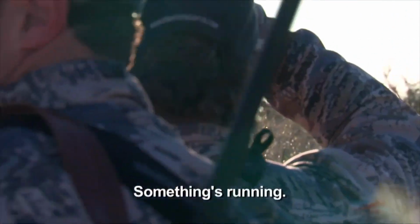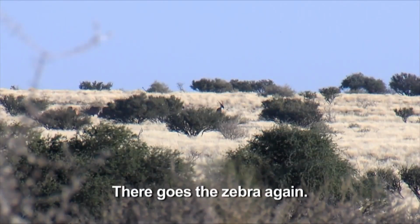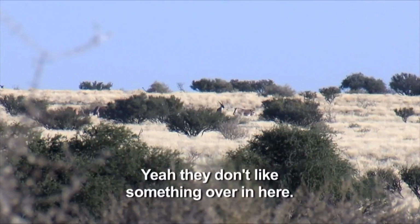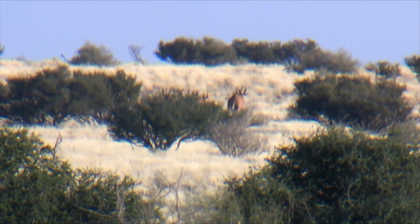Something's running. Hey, it's a zebra. You're looking that way. Yeah, there's a zebra again. Yeah, something's bothering them here. Yeah. The bad news is, they're spooked. The good news is, we didn't spook them. True, luckily. You know, there are cheetahs here, leopards too, so maybe there are other predators besides us.